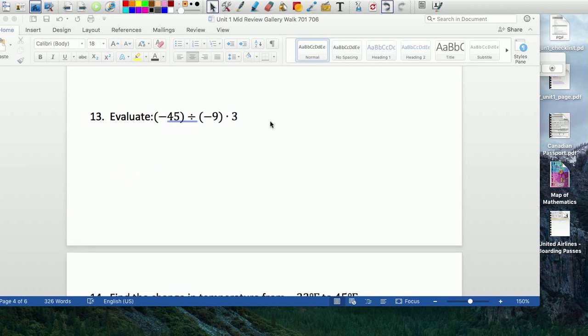Evaluate. We have division and multiplication, so left to right. Negative divided by negative is a positive. Let's take care of my signs. 45 divided by 9 is just 5. Times 3, that was waiting for the quotient. And now I can multiply. Positive times positive is 15.